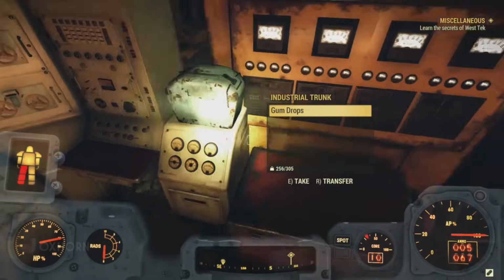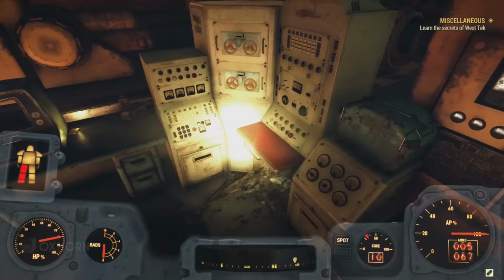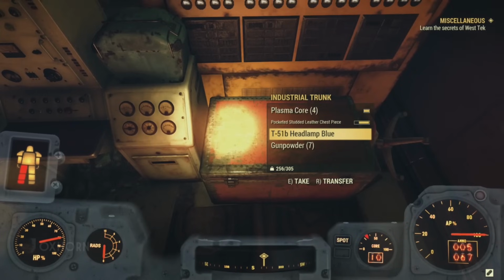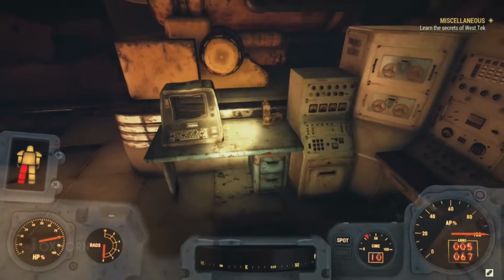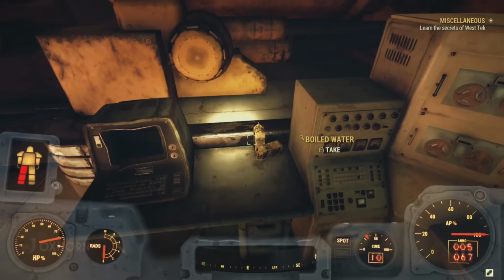This is the dispensary. And inside, we find a cooler on a console. There's supposed to be a bobblehead here too, but someone had looted it in my game. And an end of dungeon steamer trunk. Next to a blasted out terminal, we find another copy of the Research Wing access code.